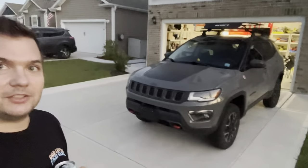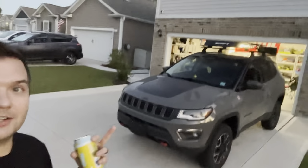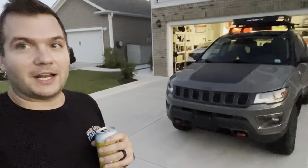So I haven't done some updates on the Jeep. Jeep's obviously lifted. We got tires on it, roof rack. It's pretty badass. But let me know what you guys want videos on and I can make it happen.